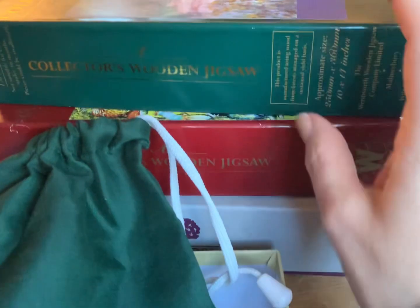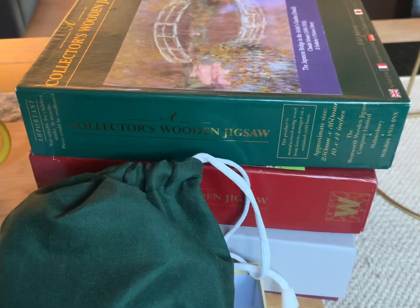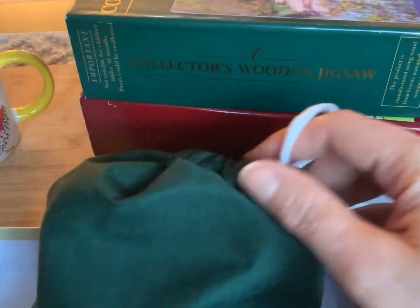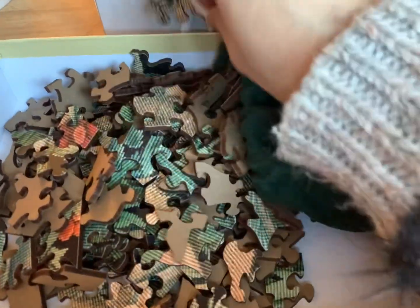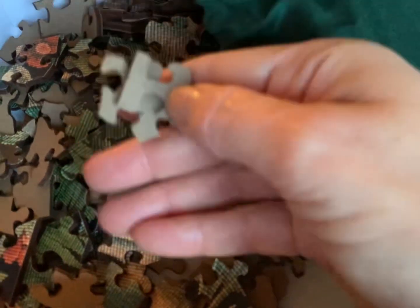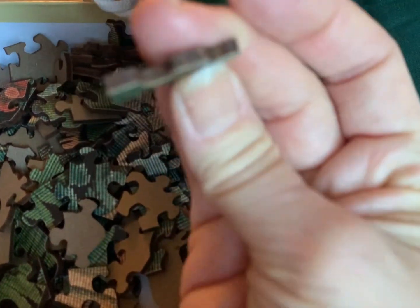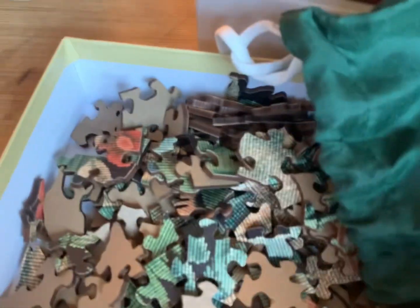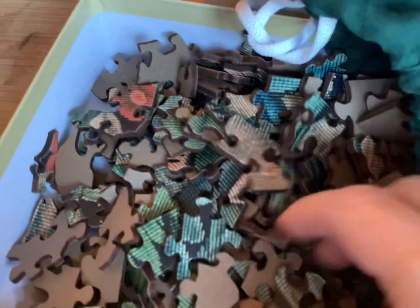And also I find with the Wentworth puzzles, because they are so expensive to buy new, I think people take care of them more, and because you've got the little pouch to keep all the pieces in, there's a lot less chance of you buying a puzzle with missing pieces, which is fantastic. So let me open up the pouch and just show you the puzzle pieces, because this is where it gets really special. They are beautifully cut wooden pieces. They are such good quality, really lovely and thick, lovely to work with. But the bonus with these, well, I love this part of these puzzles.